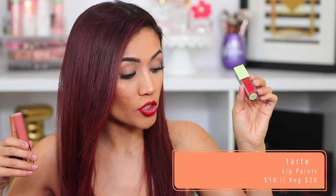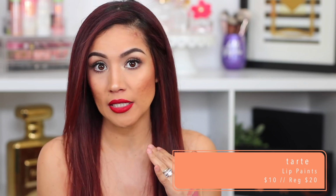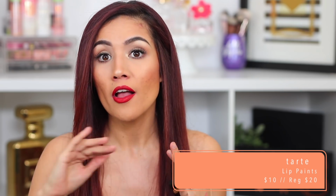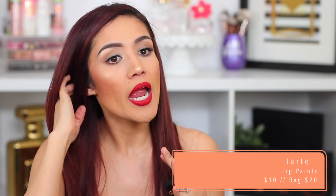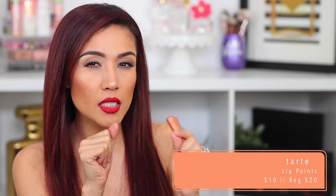This one here is incredible. The shade that I have is called Real Red. These are very similar to, let's see, the NYX Liquid Suedes. If you guys know, that's some of my favorite formulas from the drugstore. Very similar to those. And what's another one I like? I do like the PIXI Beauty ones. And then there's another one that I really like, the Huda Beauty. Huda Beauty is just slightly a little bit drier, but I do like the formula of those.